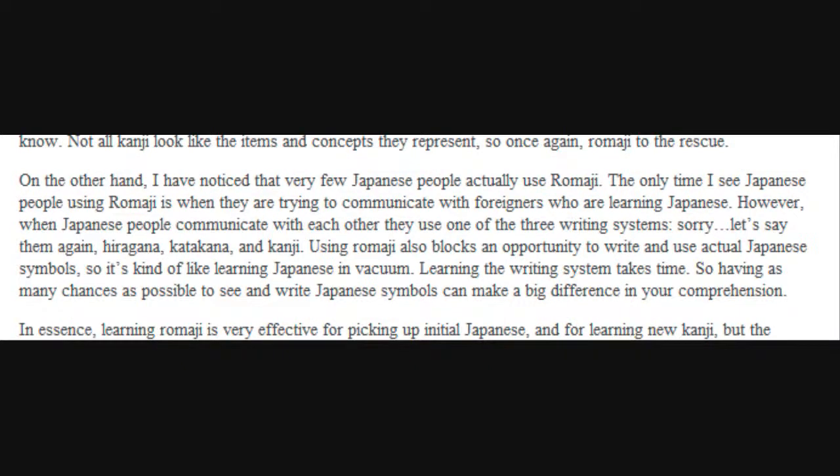On the other hand, there are very few Japanese people using Romaji. The only time Japanese people use Romaji is when they are trying to communicate with foreigners who are learning Japanese. However, when Japanese people communicate with each other, they use one of 3 writing systems: hiragana, katakana, kanji.